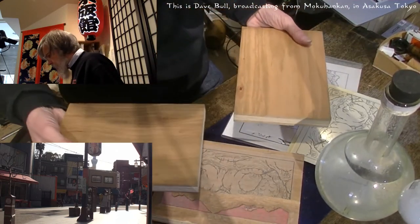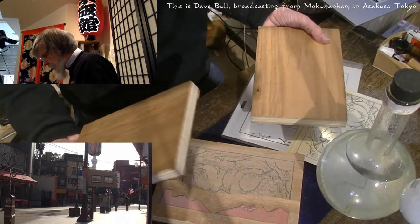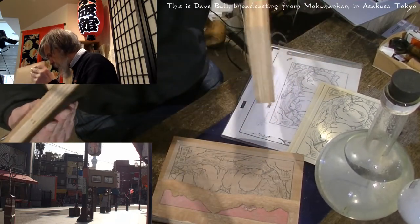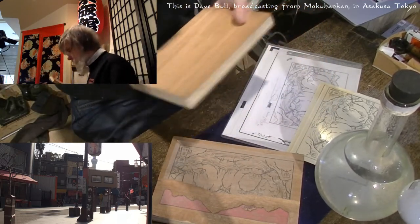So the whole print, when we're ready to go, will be 3 pieces of wood, 2 sides. But the printing impressions will be 1, 2, 3, 4, 5, 6, 7, 8, 9, 10, 11, 12, 13, 14, 15 printing impressions, I think, for this block, for this print.